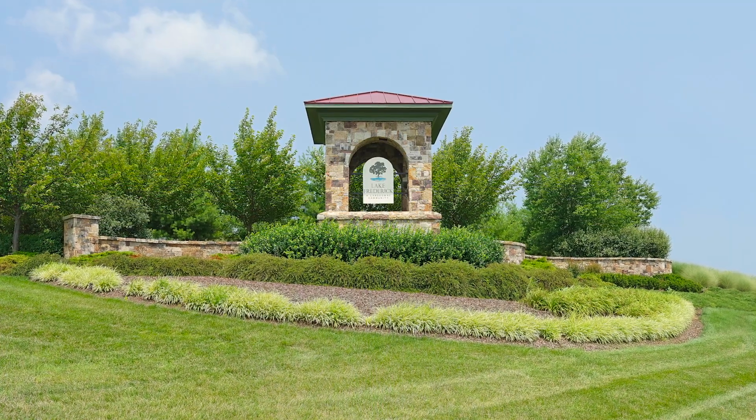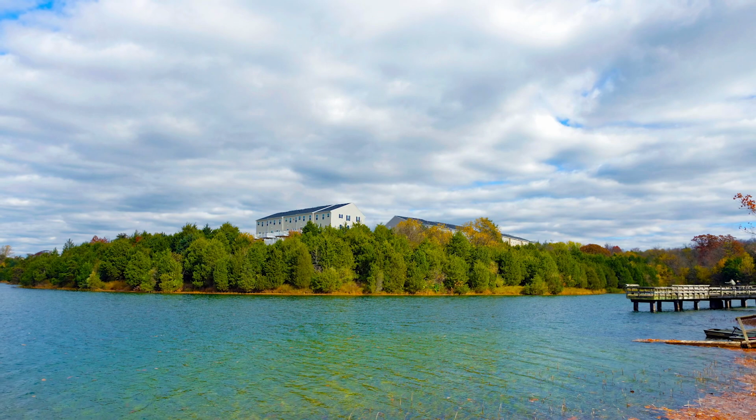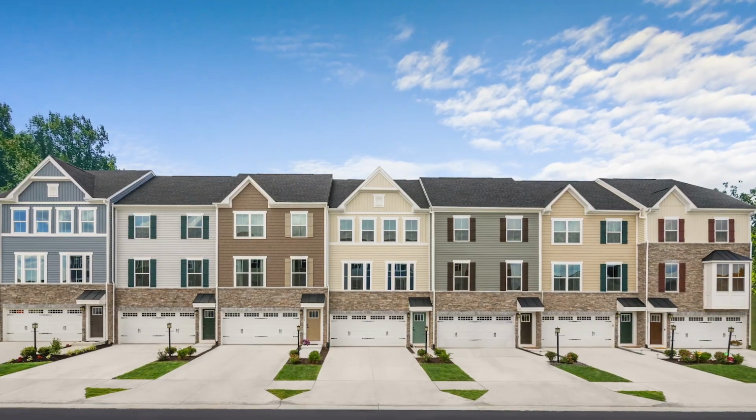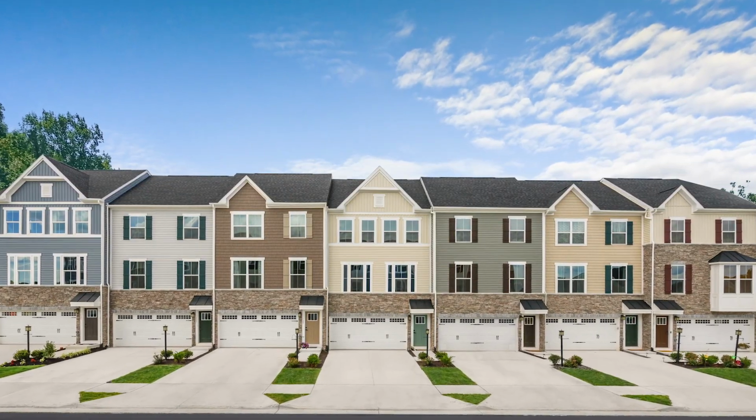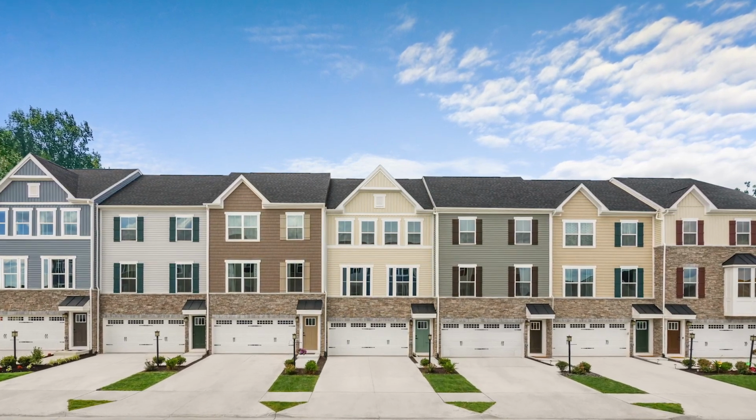Welcome to Lake Frederick, a gated lakeside community filled with amenities just outside of Winchester, Virginia. So you're looking for a new home for you and your family. I'm sure there's a lot on your must-have list. Let's see if we can't check them all off at Lake Frederick.